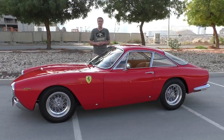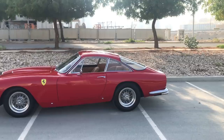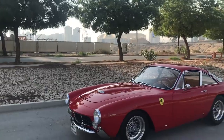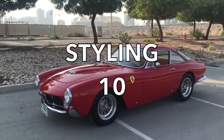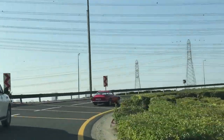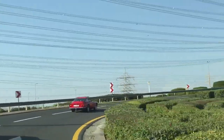Anyway, now it's time to give it a Doug score. Starting with the weekend categories and styling, this one is obvious. The Lusso is tremendously beautiful and stylish, and it gets a 10 out of 10. It's the opposite for acceleration. 0 to 60 comes in 7.5 seconds, and the Doug score acceleration scale gives it a 1 out of 10. Handling is fine, but nowhere near as good as modern sports cars, and it gets just a 4 out of 10.